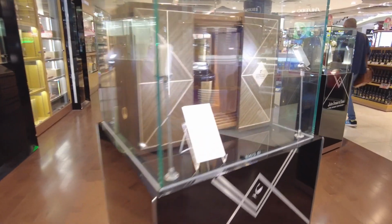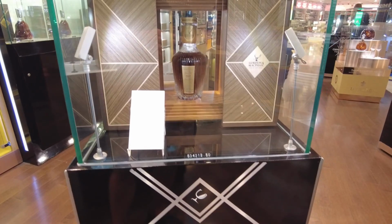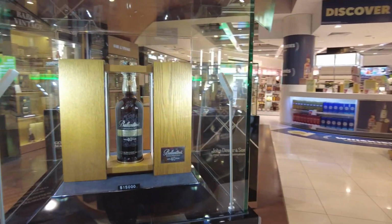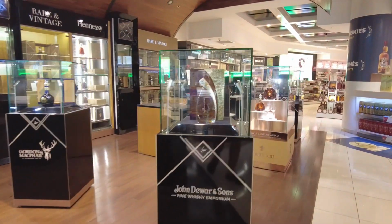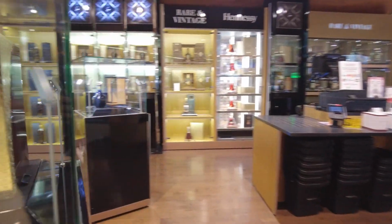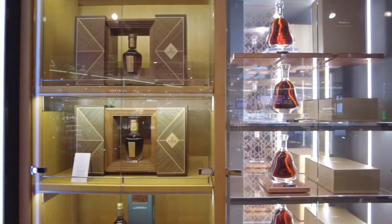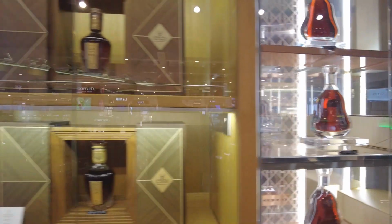Oh, look at this one, $34,212.50. It's a little bit above my budget, but anyway, Ballantine's, $15,000. This one's from a Priceless. Yeah, it's just a little bit out of my range. But there's some interesting bottles of whiskey here. Look at these ones, 2031.